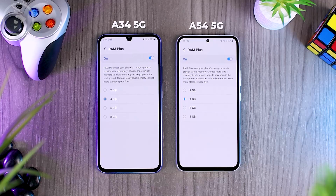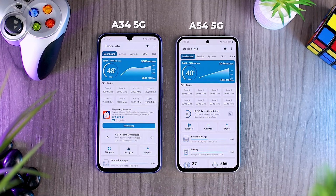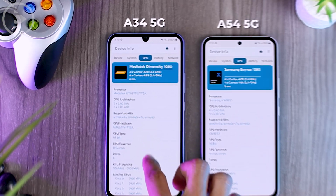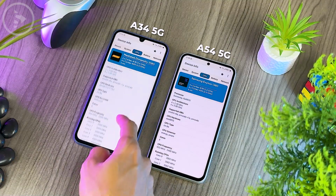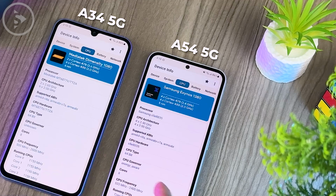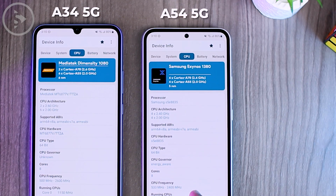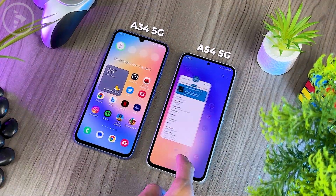The difference between these two smartphones that affects their performance, of course, is the chipset used. The Samsung Galaxy A34 is powered by the MediaTek Dimensity 1080 chipset, which was released in 2022. Meanwhile, the Samsung Galaxy A54 uses Samsung's latest chipset, the Exynos 1380. So in this speed test comparison, you can also directly compare the performance of these two chipsets. Okay, now let's start the comparison.